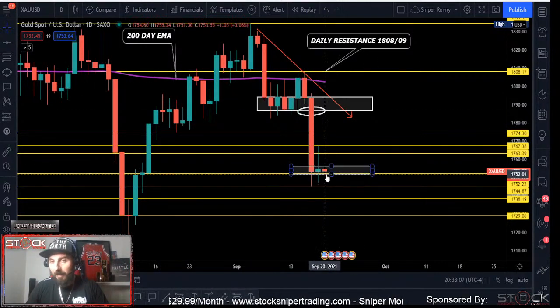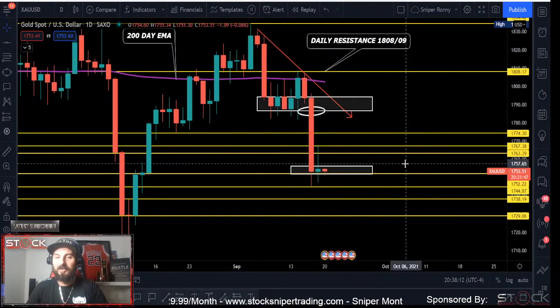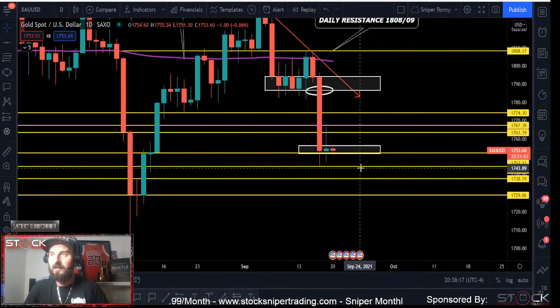You know what I mean? And maybe we're going to watch gold rotate right back up. But we'll watch the candlesticks. We'll watch price action. We got some key areas where it could go bullish or bearish, break out of these zones.